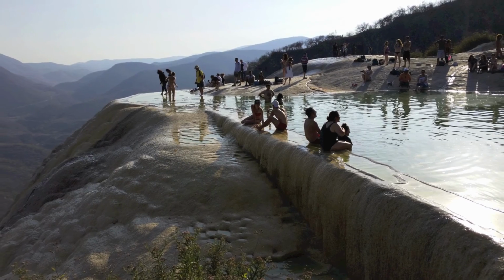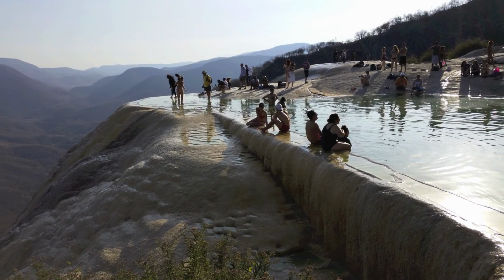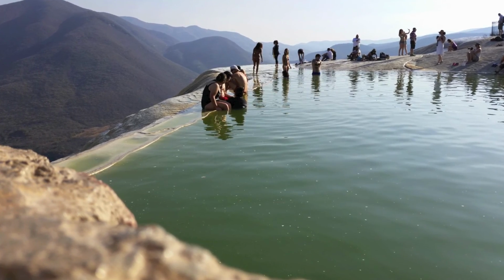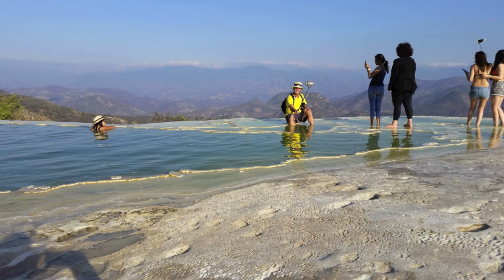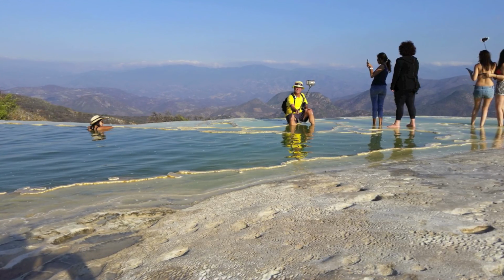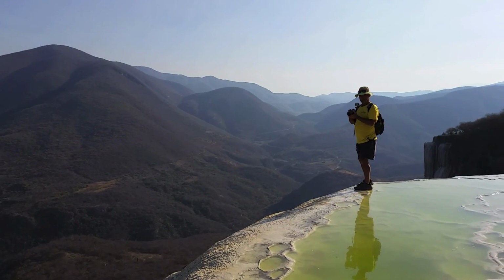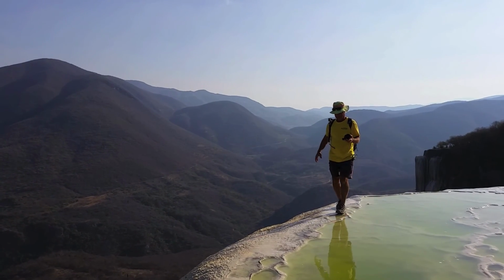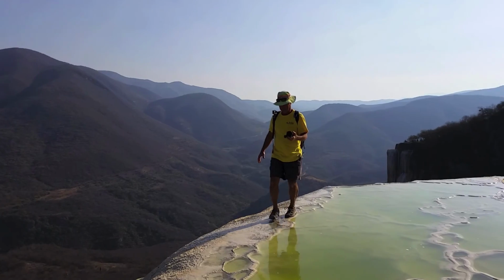Now, when I first read about Hierve el Agua, I thought that the water was warm, but it was not warm. It was pretty cold. And there's Bob getting a selfie. There's a great view behind us. And it's a little scary walking along the edge because it does go down pretty steep. I wouldn't want to fall off of there.